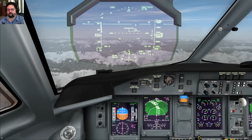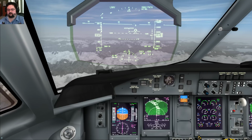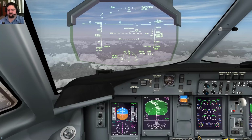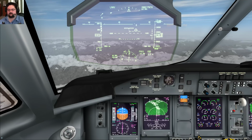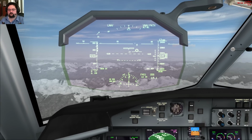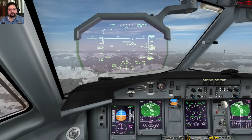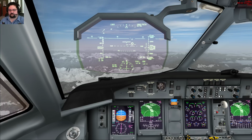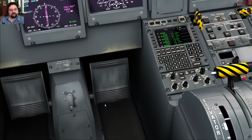Alaska 71, contact Edmonton now 135.75. 135.75, Alaska 71. Trimming out the rudder pressure. And Alaska 79, contact Edmonton 135.75. It's about there. Yeah, it's a bit much. United 711, contact Seattle Center 135.15. Seattle Center 135.15, United 711, so long. Horizon 2126 leaving flight level 250. Horizon 2126, contact Edmonton now 135.75. 135.75, Horizon 2126.